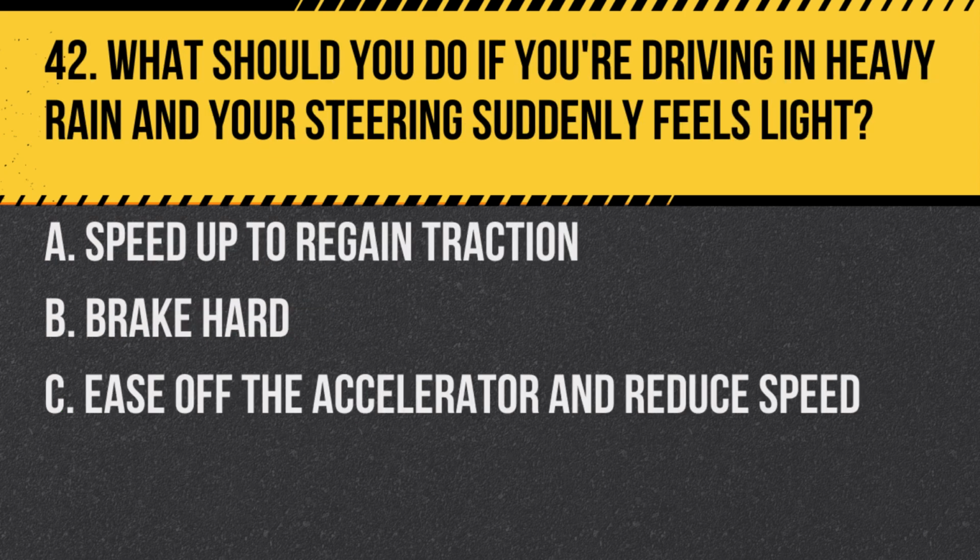Question 42. What should you do if you're driving in heavy rain and your steering suddenly feels light? A. Speed up to regain traction. B. Brake hard. C. Ease off the accelerator and reduce speed. Answer C. Ease off the accelerator and reduce speed. This sensation may indicate aquaplaning, where tires lose contact with the road.